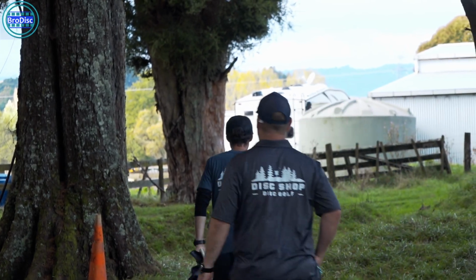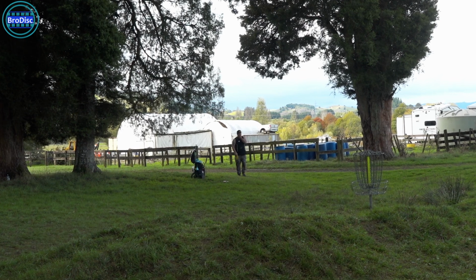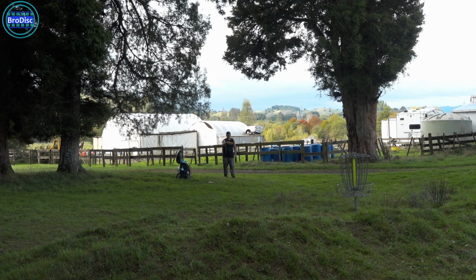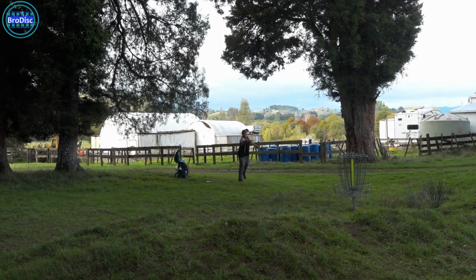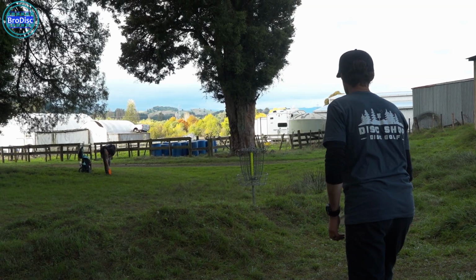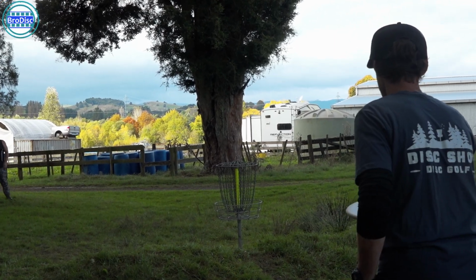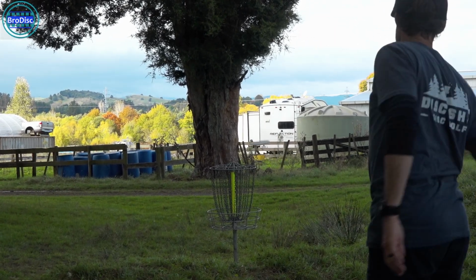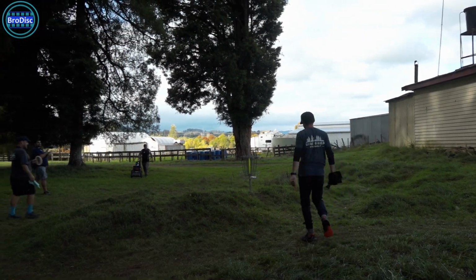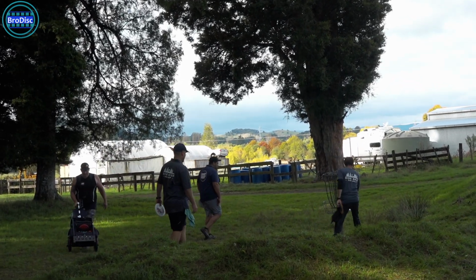It's just these last couple of throws that count. And there's a few wayward ones. Ryan going for a long par-saving putt. No, misses it. Hayden steps up and puts it in for par. He's happy about that. So Hayden Shaw takes out the Masters Cup MA40 division.